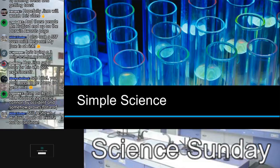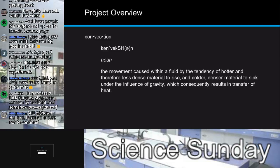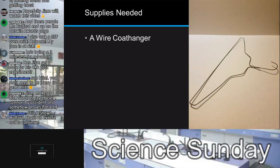Hello again, and welcome back to Simple Science. Today's project is entitled Fun with Convection. Convection is the movement caused within a fluid, in this case air, by the tendency of hotter and therefore less dense material to rise, and cooler, denser material to sink under the influence of gravity, which consequently results in a transfer of heat.